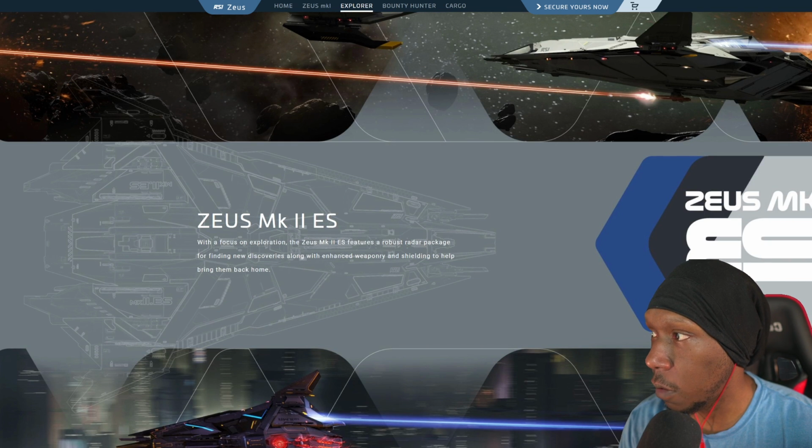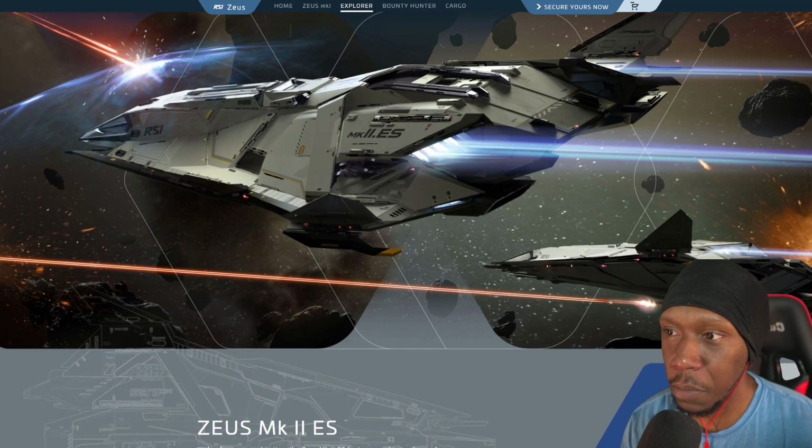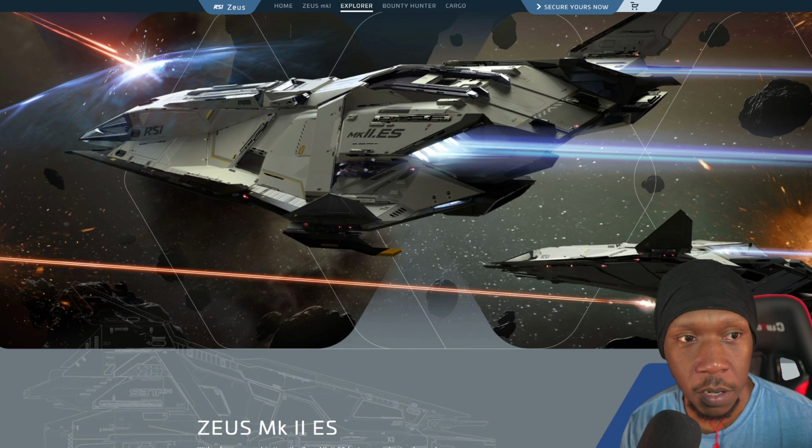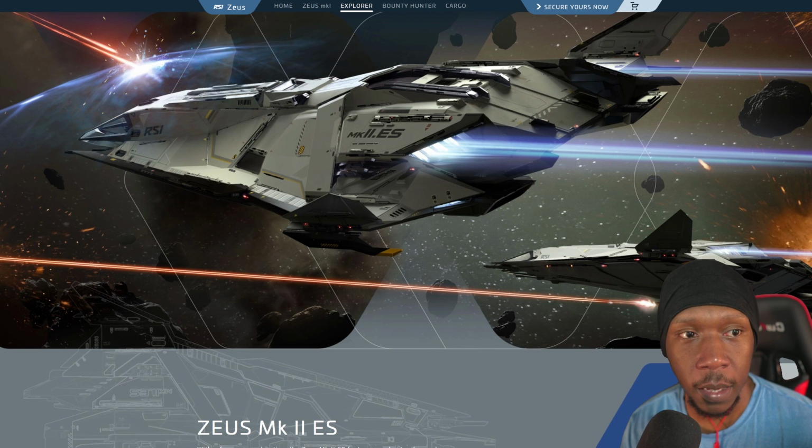The Zeus Mark II ES with a focus on exploration. The Zeus Mark II ES features a robust radar package for finding new discoveries, along with enhanced weaponry and shielding to help bring them back home. So this is going to be your top of the line exploration ship in this class, which I think we need some more of in this size. Something like this would probably be good for those long range bunker runs. If you need to go to Pyro right quick just to get some quick cargo and bring it back, this would probably be the ship for you. It has plenty of shields. This will be the Care Bear's dream right here.